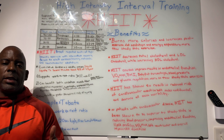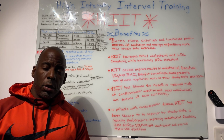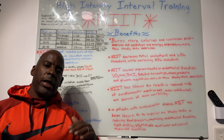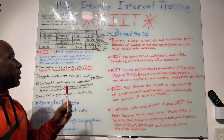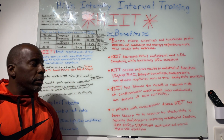So when we're talking about steady state, we're talking about, again, going for a long jog, jumping on the treadmill for 20-30 minutes, taking a bike ride for an hour. That's a steady state, meaning that you're going to be doing an exercise at a moderate pace for a very long duration. And that's where, again, we're going into our oxidative energy systems.